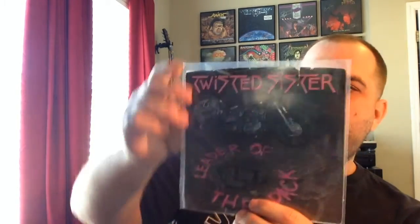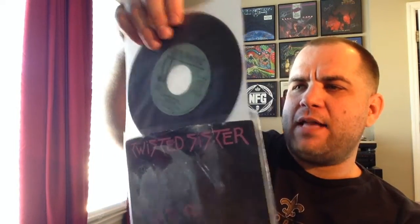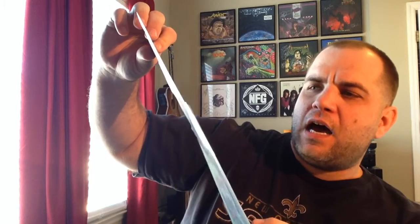This one I almost passed on. I bought it because the record was in mint condition, but this is the promo copy of Leader of the Pack. The actual sleeve is pretty tattered and beat up. It's probably a G plus, but the vinyl was near mint. And this is the promo copy with the long version and the short version. The long version's like 20 seconds longer, maybe. Hang on, 3:25, so 25 seconds longer.